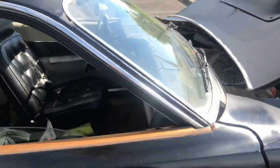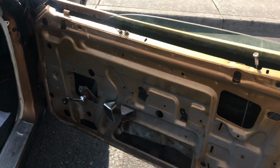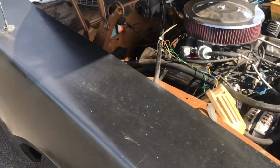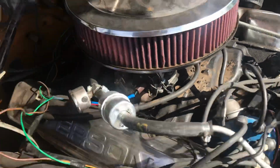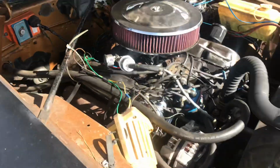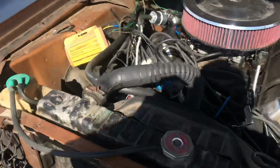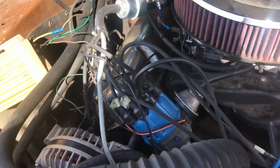Anyway, figured I'd give an update, because it's been a while since I've done a full video update. Also, still got to reassemble the door, and I need to get the glass for this piece too. Idle tuning too. There we go, a little bit better.